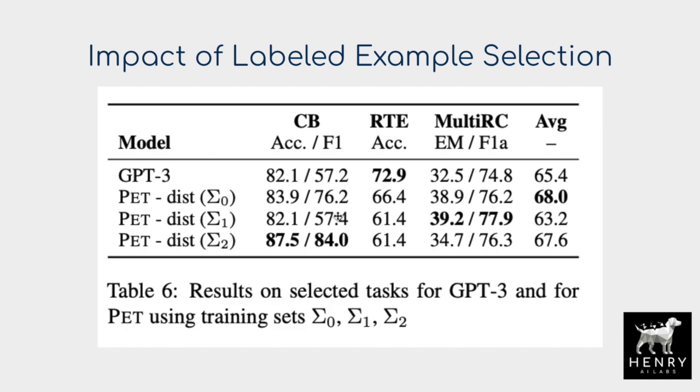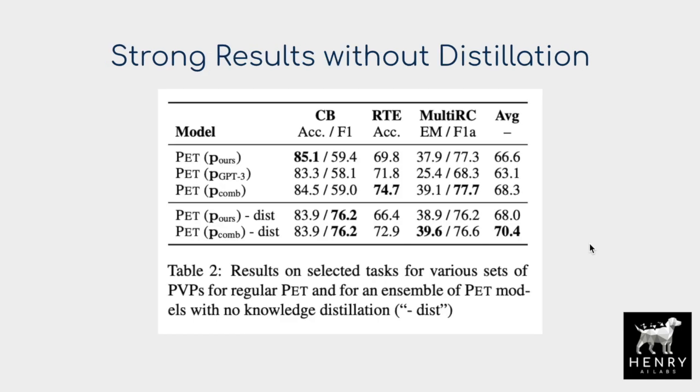So I think it's a pretty interesting result, seeing the variance in which of these labeled examples you use to do that small set of supervised fine-tuning. This table shows that the PET algorithm is actually able to perform pretty well without the semi-supervised knowledge distillation loop, but I wasn't really able to completely understand how they implement this, so I'm leaving the interpretation of this to you to look at the paper yourself.